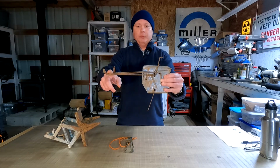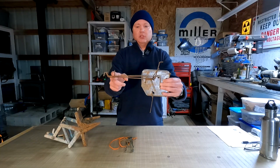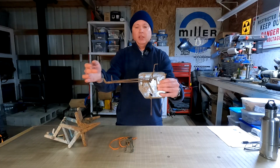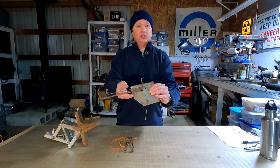I think this long arm here, which places the trigger mechanism deep inside the tunnel, helps to improve the chances of success. So when a mole comes into contact with this trap, it usually tries to push it out of the tunnel, and it does so by pushing on this little trigger mechanism here, which sets off the trap and almost always catches the mole.